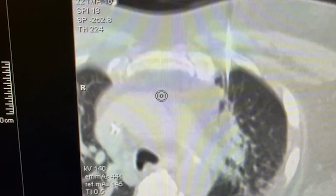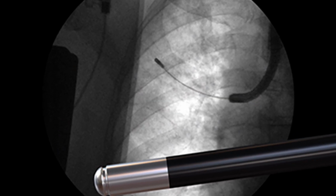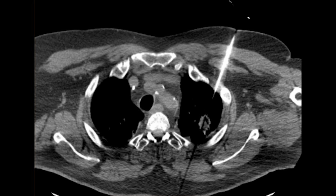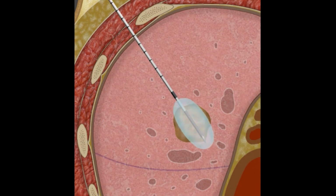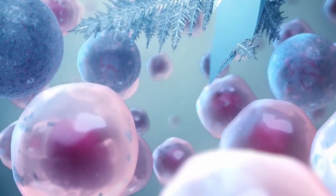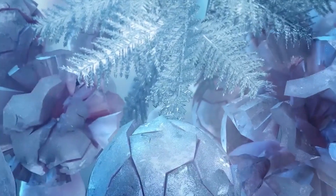Then, using CT guidance, we insert the cryoprobe, which is actually not any different than a biopsy needle. It's actually a little smaller, and we insert that through the skin directly into the tumor. Once the probe is in perfect position, we deliver a very cold gas called helium, creating an ice ball around the tumor. And we can actually see in real time the ice ball forming around the tumor, so we have a pretty good idea how much tissue we're actually freezing. This process then freezes the cancer cells, cutting off their blood supply and disrupting their structure.